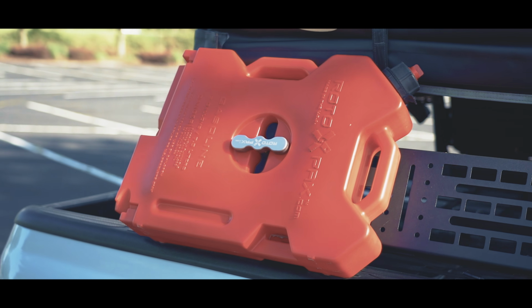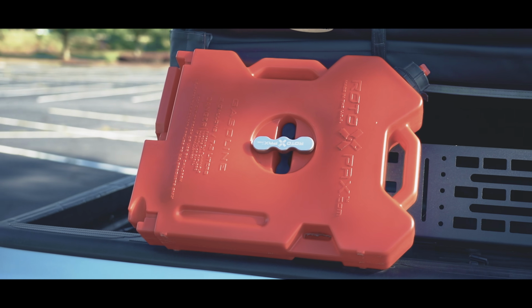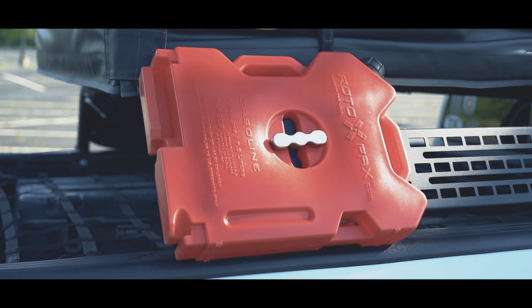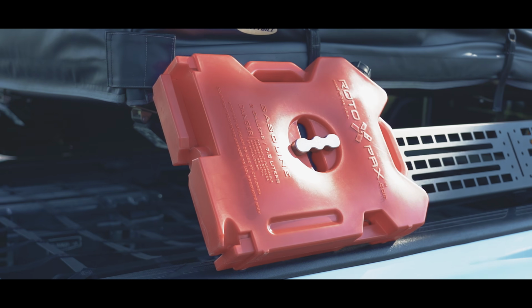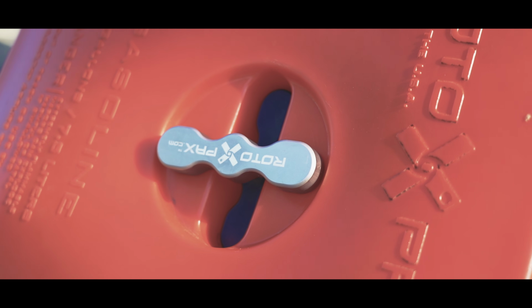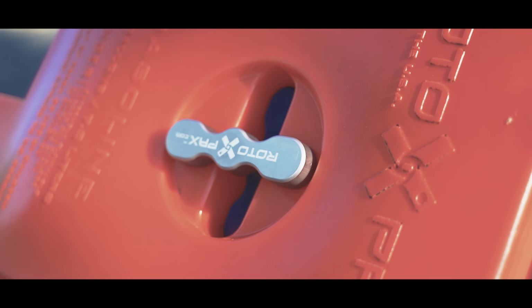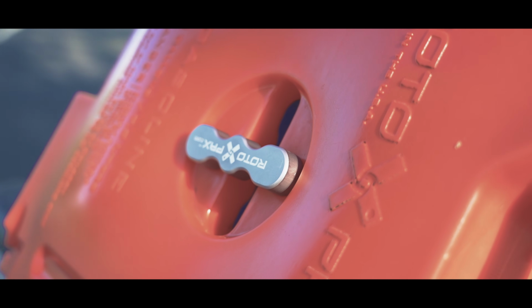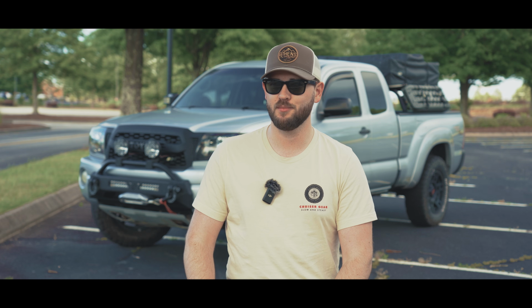I'd rather have them and not use them than vice versa, especially since the truck's just carrying them around. On the opposite side of the rack, I am carrying a Rotopax 2-gallon gas tank. That is somewhere that I didn't want to cheap out. I decided to get Rotopax because, for one, I love the mounting system. It's super convenient. I feel like just having a nice gas tank that's easily accessible is kind of the way to go when you're out in the wilderness by yourself. You want to rely on it. You want to know that it's going to be there.